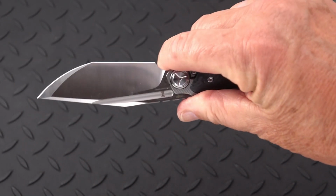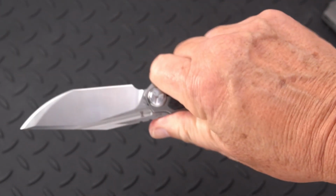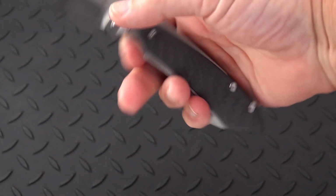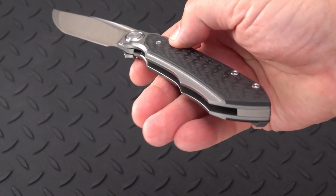You can choke up a little bit here. Definitely the finger choil in the handle is great. Not a particularly long blade, but overall it is a big knife. You can check out my review on this guy.